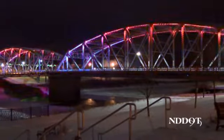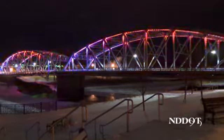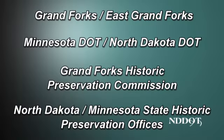Nori also says the bridge will have numerous lighting options. Oh, mathematically, there's probably millions of colors that can be done, but it really probably comes down to about 64. A committee comprised of Grand Forks and East Grand Forks residents, the Minnesota and North Dakota DOTs, the Grand Forks Historic Preservation Commission, and the North Dakota and Minnesota State Historic Preservation Offices was formed to develop a lighting plan outlining which colors will be used during different seasons and special events.